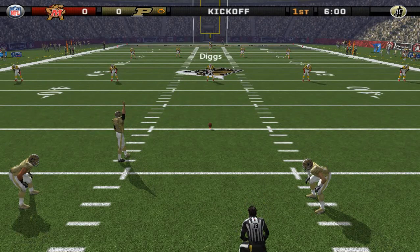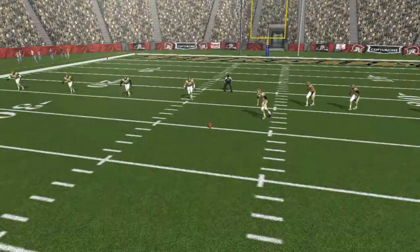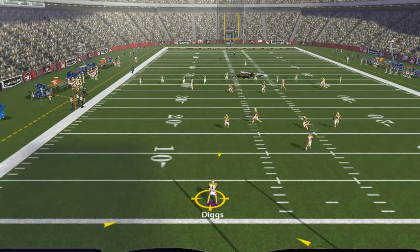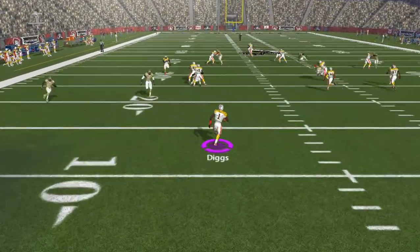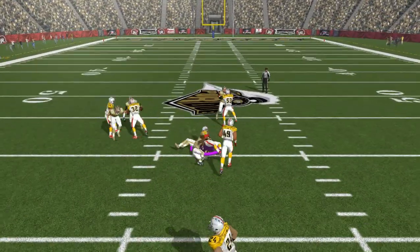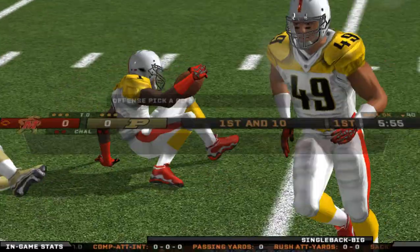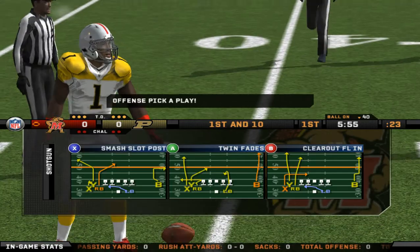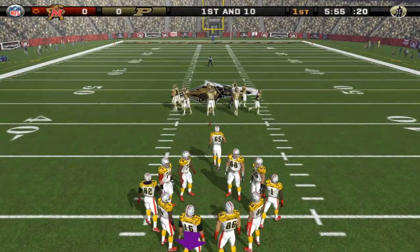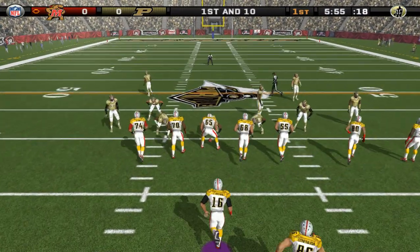Webster looks like he's just about ready to kick this one off. To start the game. Diggs back to return. From the 3. Diggs finds some open area on the return and brings it back to the 40. First and 10. Ball on the 40-yard line.